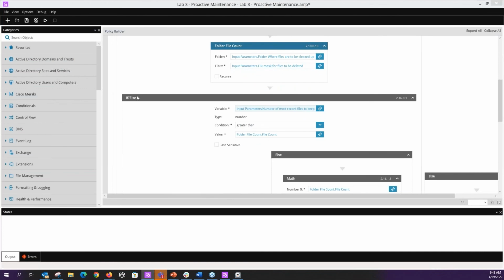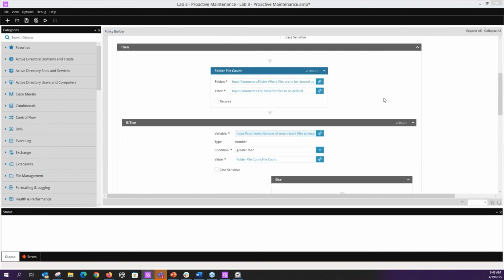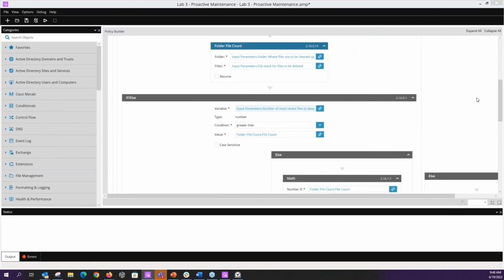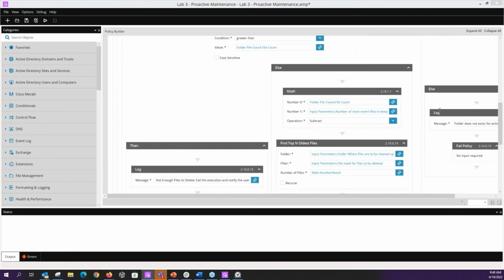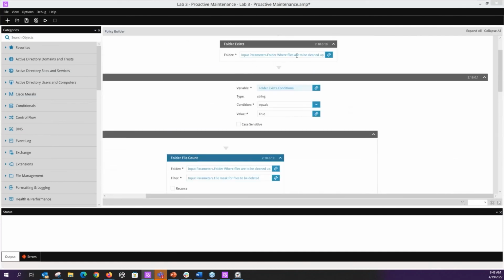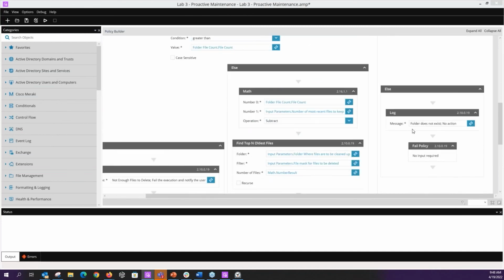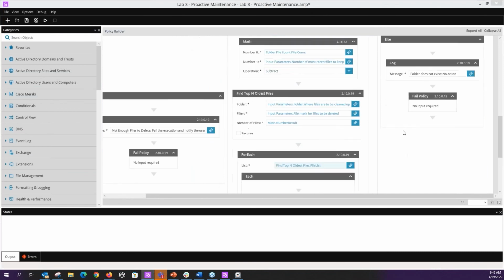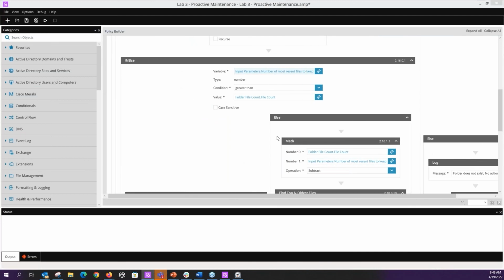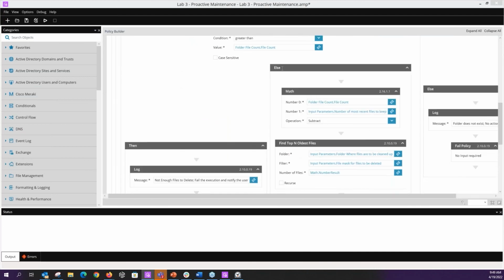Then I'm going to drag in another if else. And this is where, as you're going to see, we're splitting the logic from the top level here because there's another else here. So again, if we're looking for that and this is false, hey, there's only 9 files in there. Well, I don't have to do anything. Folder does not exist, no action. There's only 9 files, whatever it might be. A simple log. Else, what I'm then going to do is a math operation.